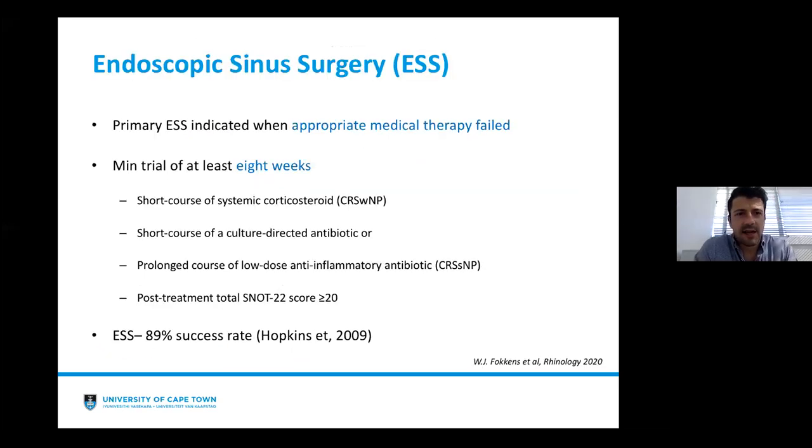So what about endoscopic sinus surgery, and when to operate? It's indicated when appropriate medical therapy has failed. EPOS has looked at a minimum trial of 8 weeks of appropriate medical therapy, which includes a short course of systemic corticosteroid, or a short course of a culture-directed antibiotic, or a prolonged course of low-dose anti-inflammatory antibiotic, with a post-treatment SNOT-22 of more than 20. We know that endoscopic sinus surgery has a high success rate, 89%, which is higher than that of medical treatment.